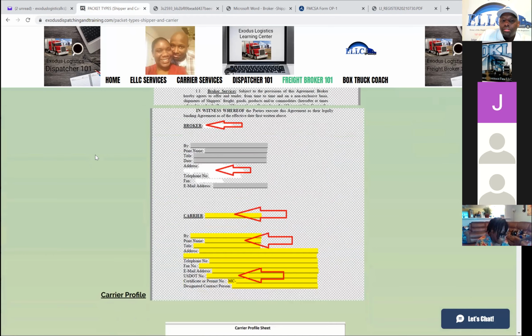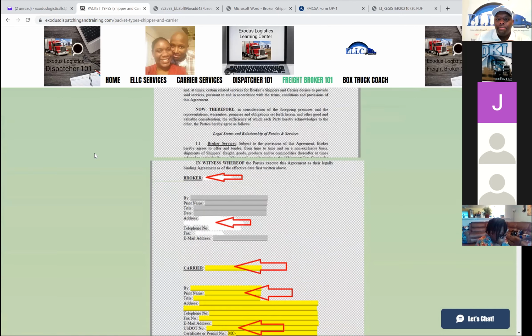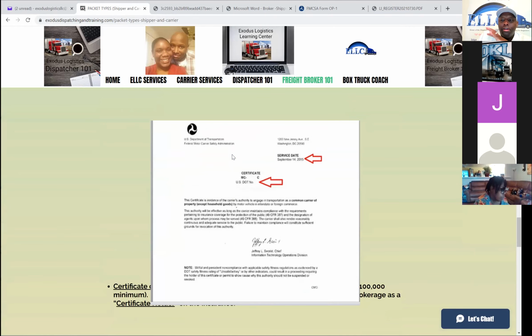That's the difference. So the broker carrier packet contains the broker carrier agreement, the carrier profile, a copy of the carrier's motor carrier authority, because you need to see that the carrier is authorized to move freight. They are a common carrier of property except household goods. So now the carrier is proving to you, like you proved to the shipper, that you are who you said you were when you said you were a broker. You had a broker authority, you had a bond, you had all the qualifiers of a broker.